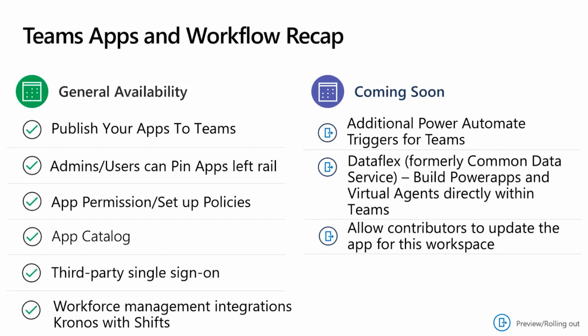And then I just saw this today. I was listening to Office Flash Friday, which is a news 30-minute webcast every Friday from Minneapolis. And I saw "allow contributors to update the app for this workspace." So how many times did you have to say, okay, yeah, go ahead and I'll give you permission and then I'll allow you, and now it's just a check mark. So contributors can just add to it without having to redeploy. I think that's going to be pretty life-changing for developers that have been struggling going back and forth.